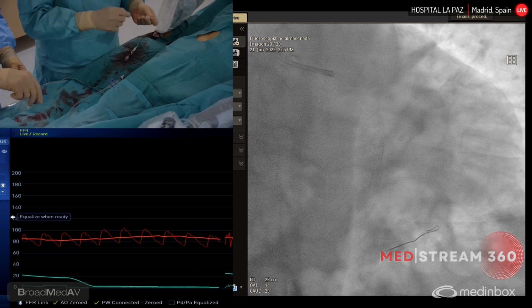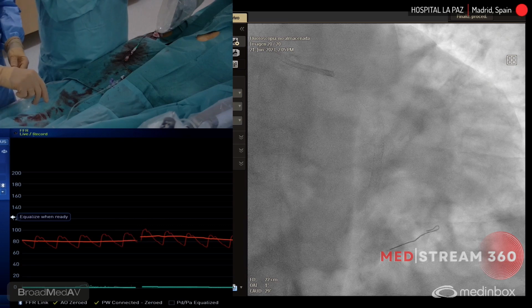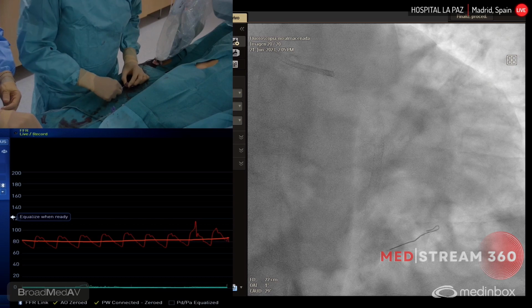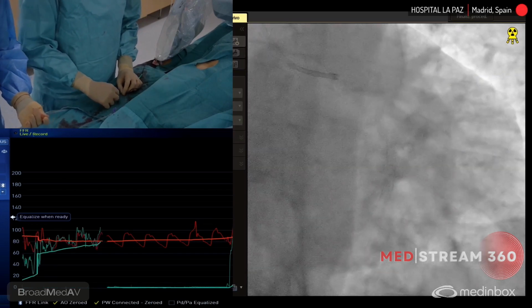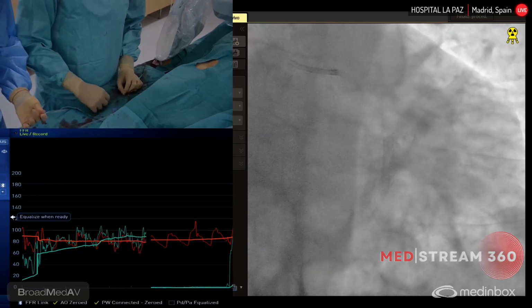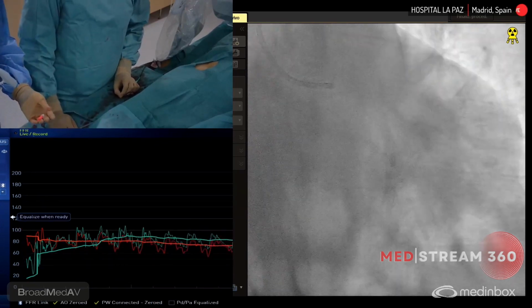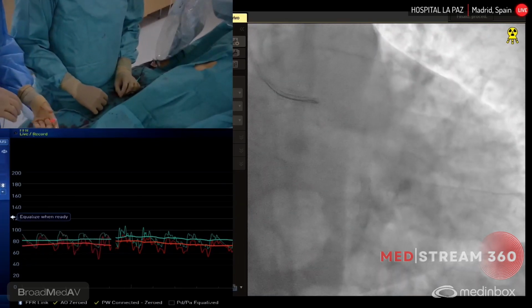So you have seen the lesion of the LAD. The first step is to evaluate functionally with FFR. Of course, if the FFR is positive, the patient needs to be treated. There is no place for the study. But if the lesion is not functionally significant, then we study with OCT to evaluate vulnerability of the lesion.